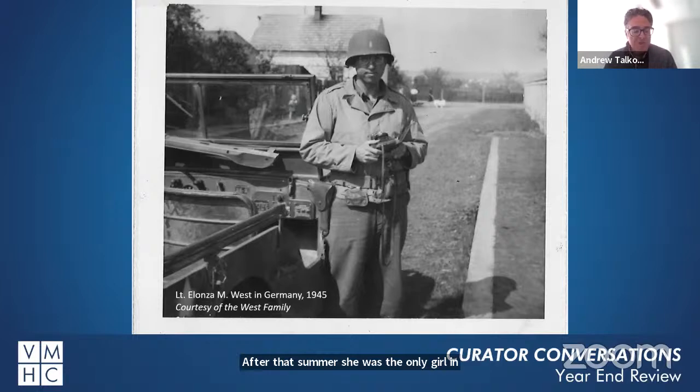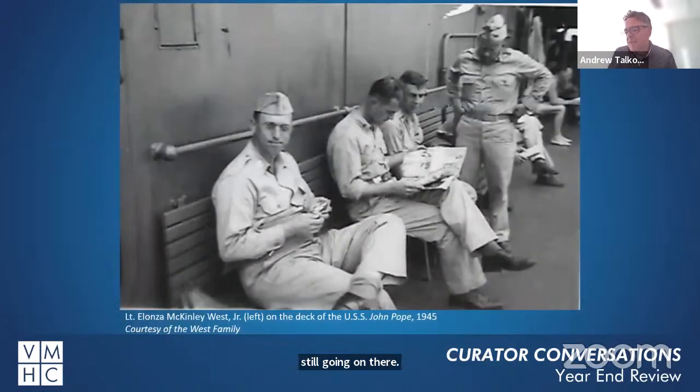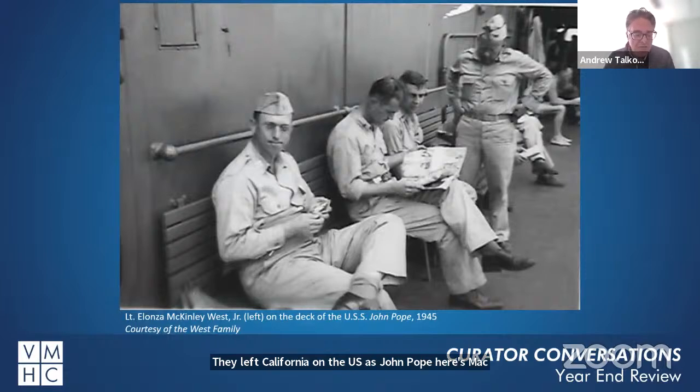So Mac returned briefly to the United States before being deployed to the Pacific Theater, since the war was still going on there. They left California on the USS John Pope. Here's Mac at the far left on deck with some fellow soldiers. But the war in the Pacific ended 4 days after they left.